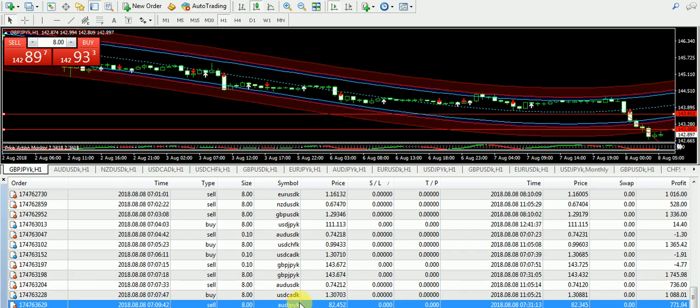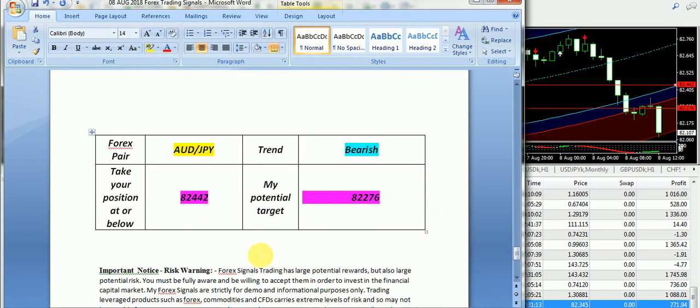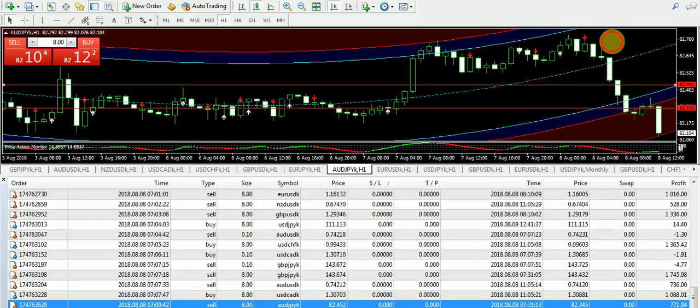At last, I'm going to talk about AUD JPY, and guys, a very simple trade from our side. I have supplied the bearish trend in case of this pair. 82442 was the bearish entry. The level is drawn on my chart. You can see the entry was triggered from here, and 822776 was the target price. And guys, you can see we have a big drop on AUD JPY.